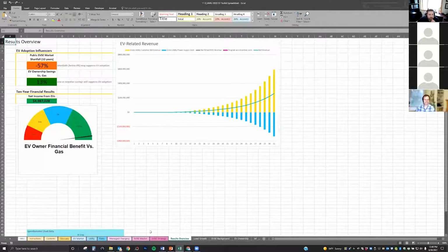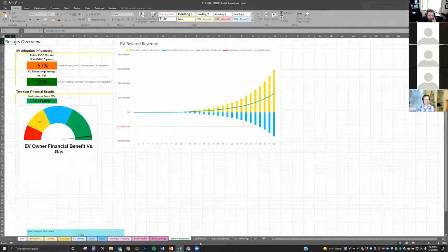There's a tab called the results overview. And this is where you're going to see more of the meat and potatoes financial metrics. You'll see in Iowa, as the growth rate is going slow, the market adoption rate is slow, and then kind of takes off. Your net benefit to the utility increases quite a bit, right? Your net EV related revenue.